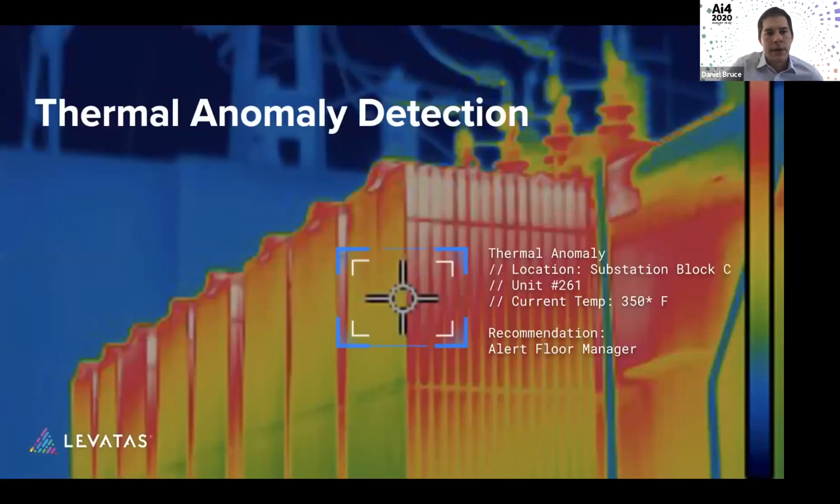A second common use case that we see come up is thermal anomaly detection. And so in this situation, we're using infrared cameras, again, mounted on either drones or robots. And the goal here is to identify thermal anomalies within a facility. So this might be a piece of equipment that's running too hot. It might be a piece of equipment that's running too cold, but basically identifying where there are heat signatures that are of interest to be inspected.